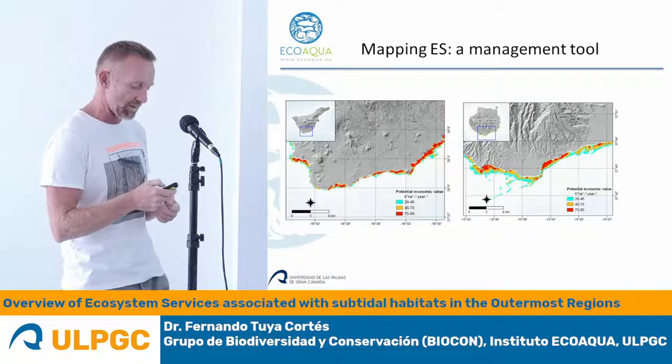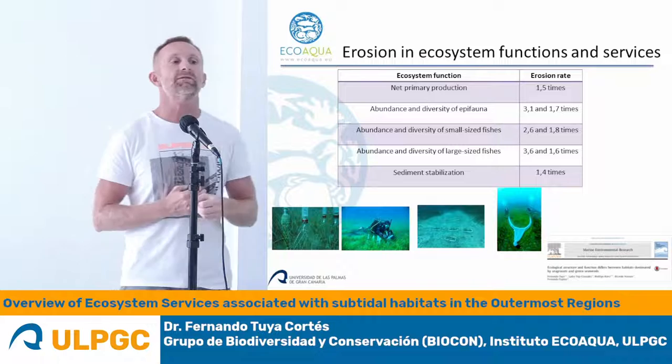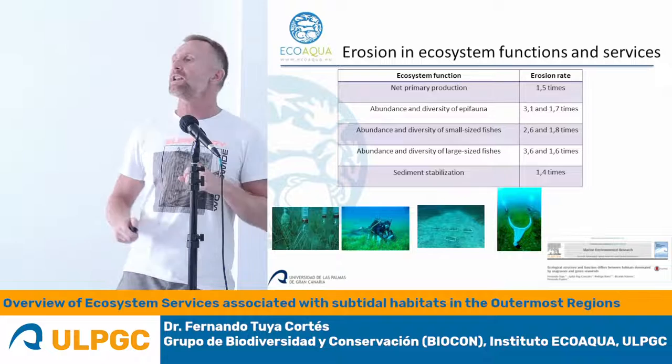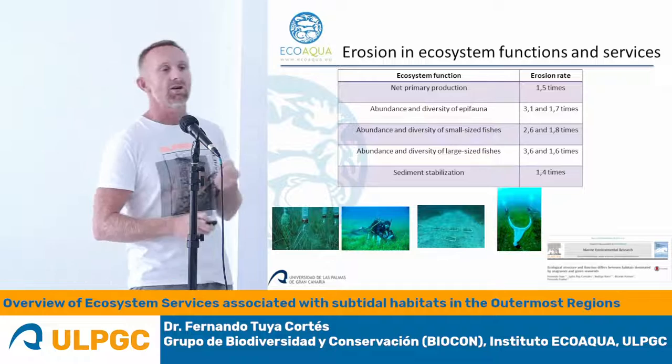Another potential application of this ecosystem services jargon is that we can estimate what happens, for example, when there are phase shifts or transitions from one ecosystem to another ecosystem. For example, in this case, we detected that in Gran Canaria Island, seagrass meadows were replaced by bottoms dominated by green seaweed, by green vegetation. Seaweeds are not the same as seagrasses. So we basically managed to estimate which were the erosion rate in the provision of different ecosystem services.